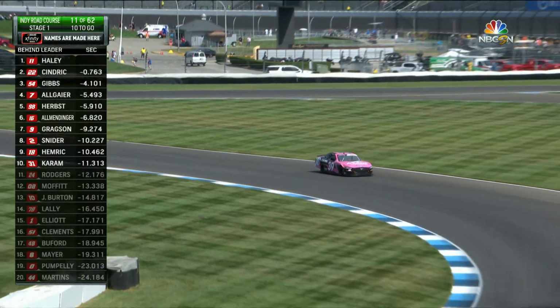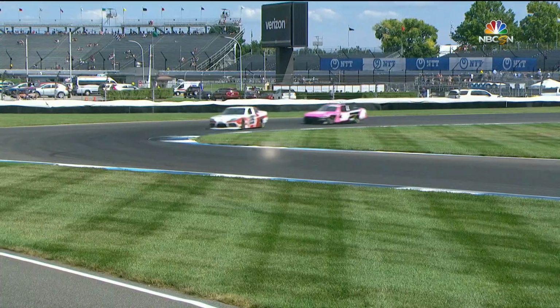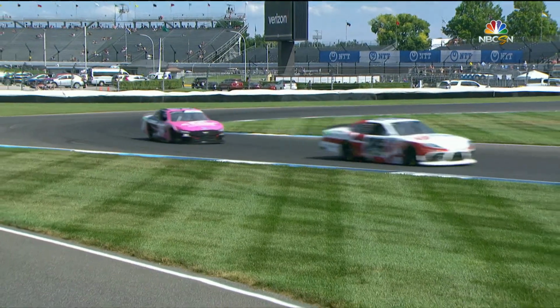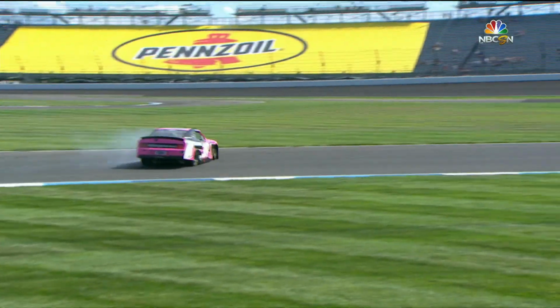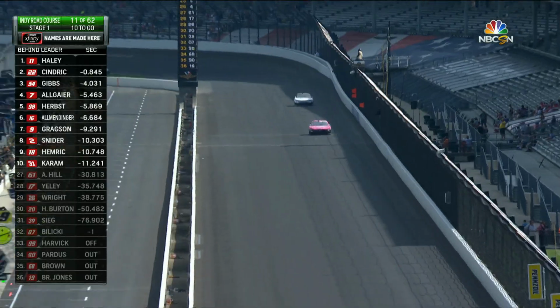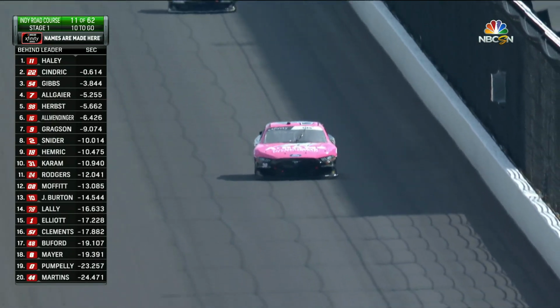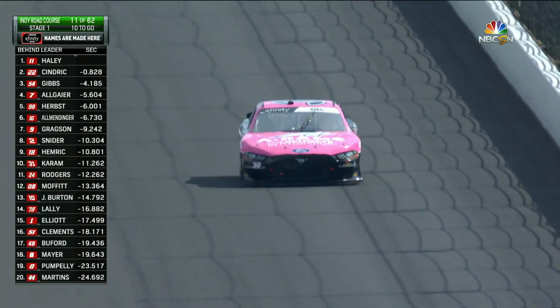Here we see right here the 39 car. Let's see what happened to Ryan Sieg. Just drives in the corner, trying to carry as much speed as he can. Oh, under throttle. Just trying to lay the throttle down. The rear tires didn't stick for him. He was running in the 31st position and loses that with the spin.